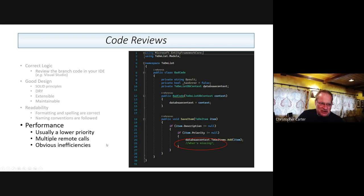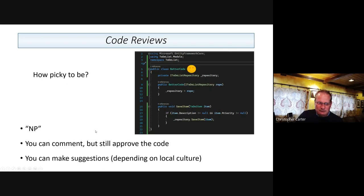So again, the performance issues and the design issues are a little technical to understand. But just in general, these are the four things that I'm looking for in a code review. Correct logic, obviously, good design, readability, and good performance. The biggest question really is, how picky should I be?